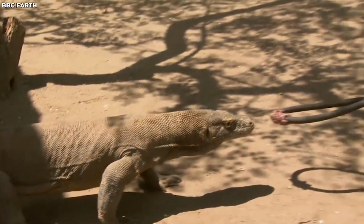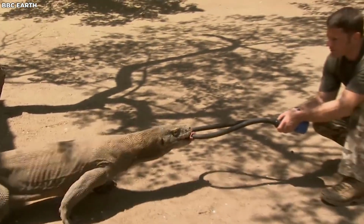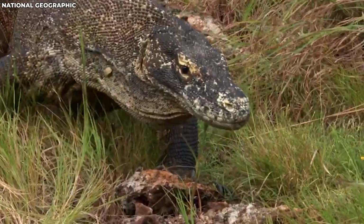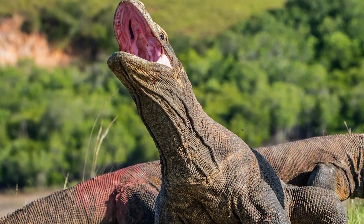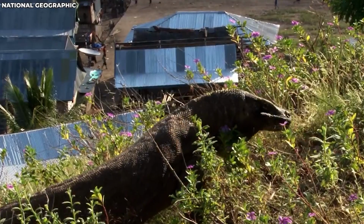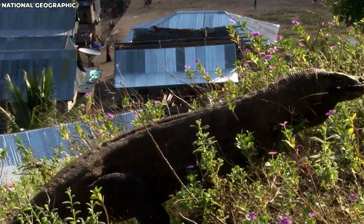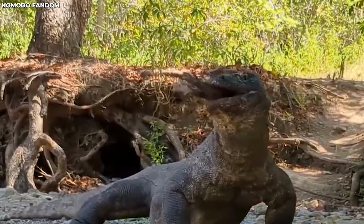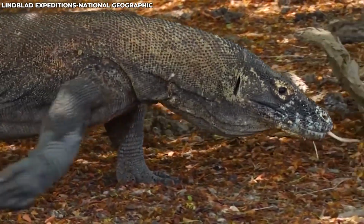Furthermore, Komodo dragons are skilled hunters and excellent scavengers. They have a highly developed sense of smell and can detect carrion from several miles away. When they catch live prey, they use their sharp teeth and powerful jaws to immobilize and consume it. And when there's a chance for an easy meal, they are quick to take advantage of it, feeding on the carcasses of dead animals they encounter.